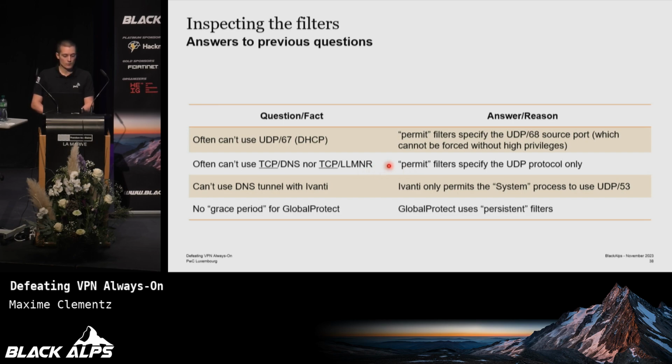Again, if we can use UDP DNS, maybe we can use TCP DNS. No, that's because all the filters that will allow these packets will only be defined for UDP. And so on. The same for Eventy: we could not use DNS tunnel nor UDP 53. It's because for Eventy, all the filters require that you are running as system if you want to use these protocols.